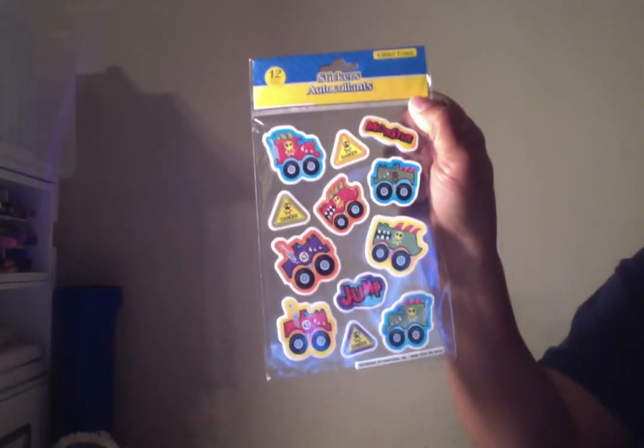I didn't buy this. Why is that in there? Did she charge me for this? Anyway, that wasn't in my bag. I don't know how it got in there. I don't think I bought it. Maybe I did. Maybe I bought it from my grandson.